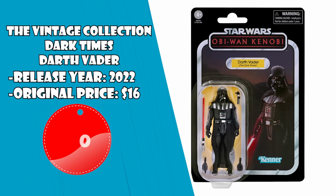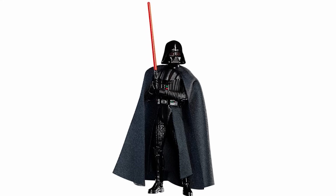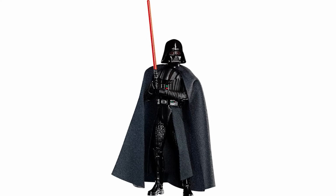It's currently going for less than retail at $10 though. This is widely considered by pretty much everyone, including me, to be the best 3.75-inch Darth Vader figure ever made. Hands down, period, end of sentence, put a stamp on it, end of the story, okay?